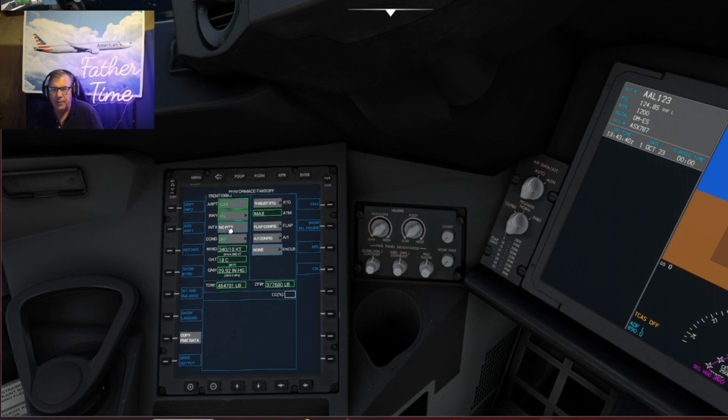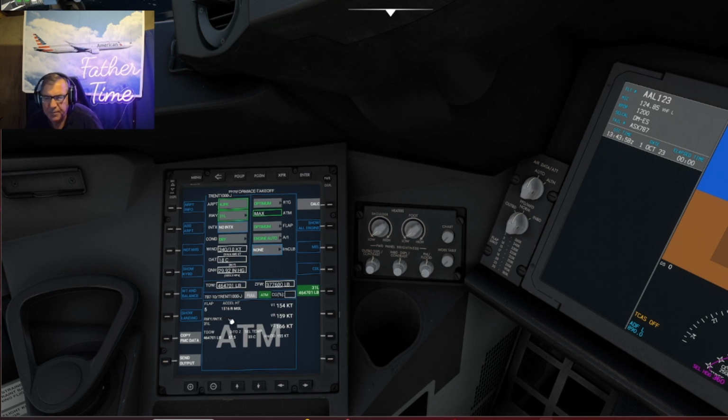This one doesn't do anything. I always put optimum in for the thrust rating and the flaps, optimum. Air conditions auto. And nothing here. Calculate. You don't push this button, you actually push the gray. And there you have it. Flaps 5. There's your engine out acceleration. 31 left. You've got 54, 59, 66.